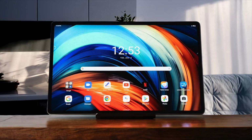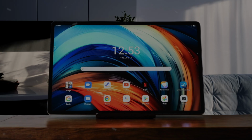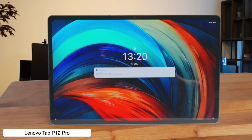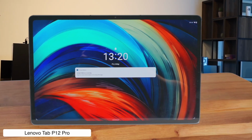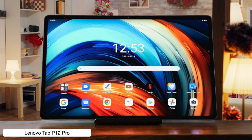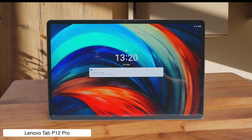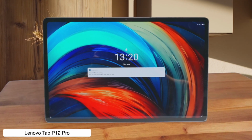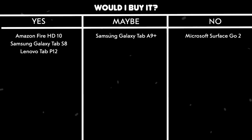top-tier performance. Lenovo Tab P12 Pro. This is the fancy pants version with a gorgeous 12.6-inch OLED display running at 120 Hz, and damn, the colors pop like fireworks. The Snapdragon 870 chip inside makes it way snappier than its cheaper sibling, but at around $450, it's still not quite iPad Pro territory, and the Android tablet experience still feels a bit awkward. Would I buy it? Maybe. If you can find it on sale. It's a solid premium Android tablet that won't completely destroy your wallet.